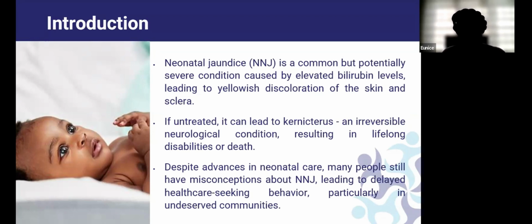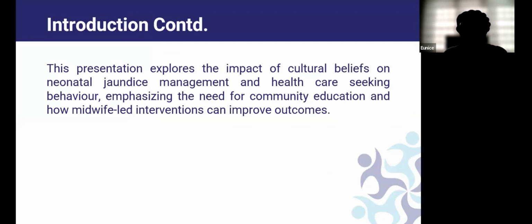Despite the advances we've seen in technology, in medicine, in clinical practice, and the many improvements that have occurred, in the face of all of this, many people still have myths and misconceptions regarding neonatal jaundice, and the approach they should give to it in ensuring early treatment, early management, and bringing every care that should come to it.